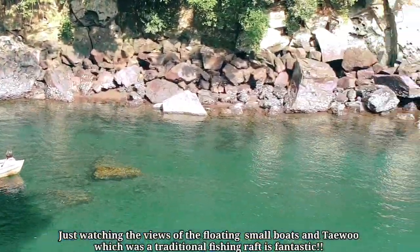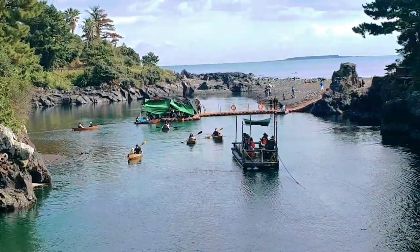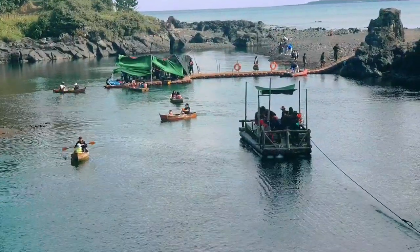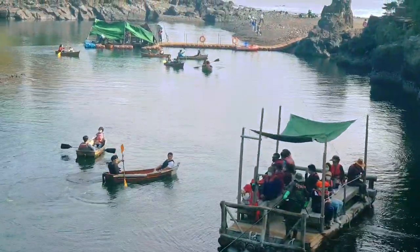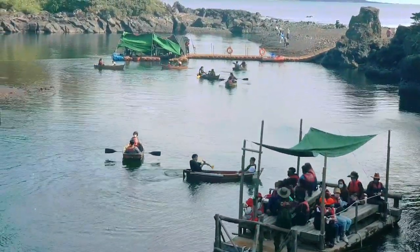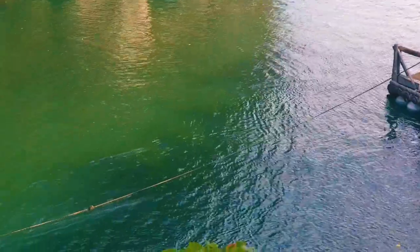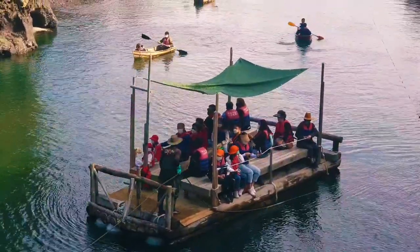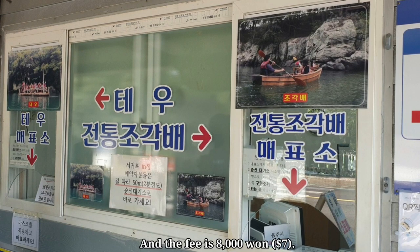Just watching the views of the floating small boats and Taewoo, which was a traditional fishing raft, is fantastic. Fascinated by the views, I decide to check out Taewoo, and the fee is 8,000 won.